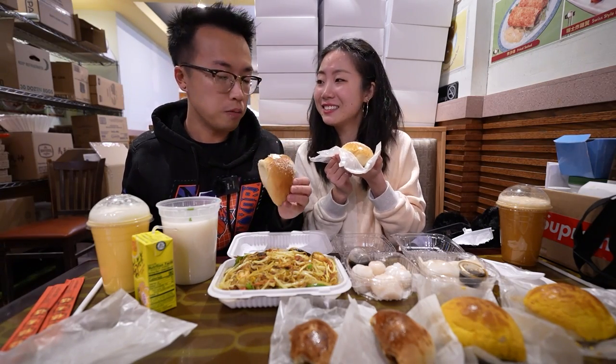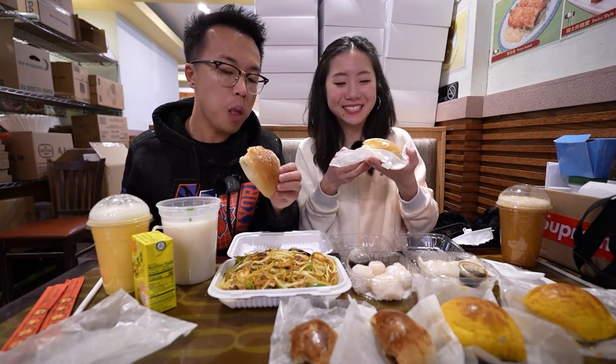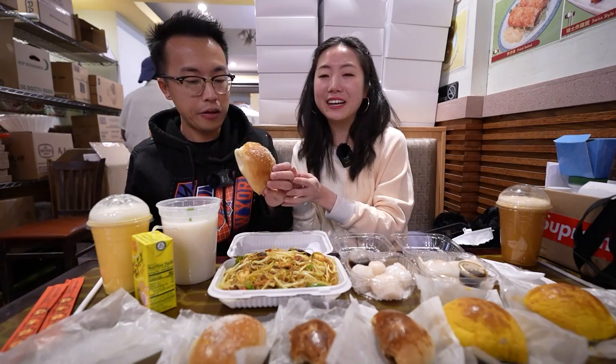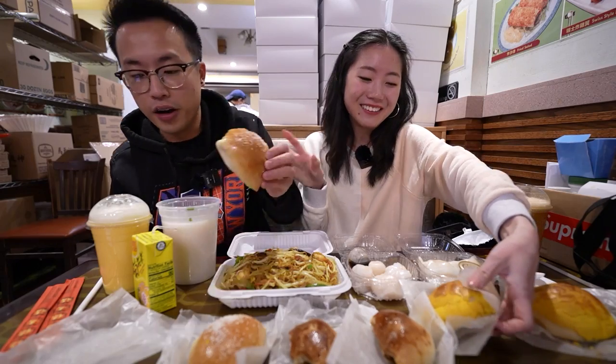Well, this one's more like a dessert cube. Give us all the carbs. This is like the bun shop. All right, put this sweet, sweet bun down because we gotta get to the pineapple buns now.